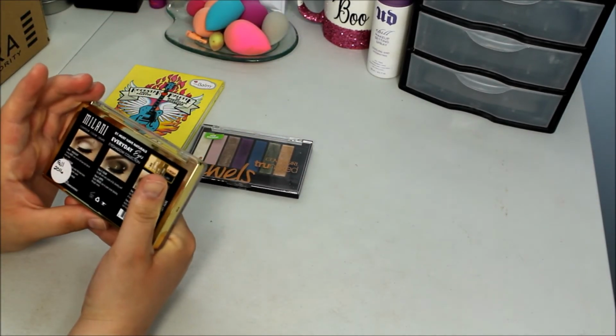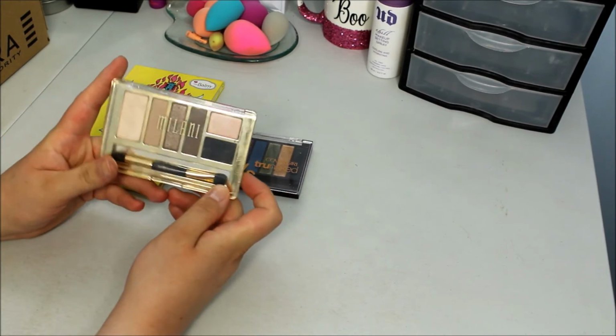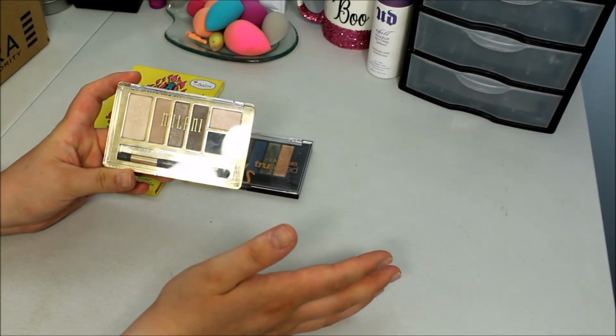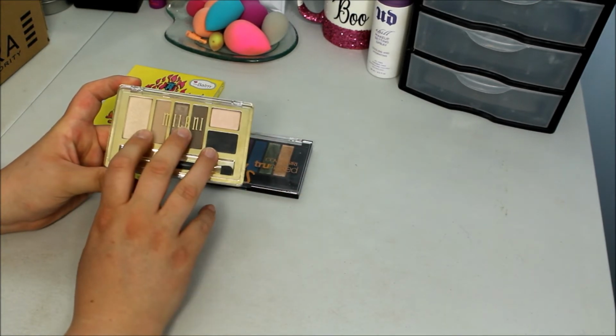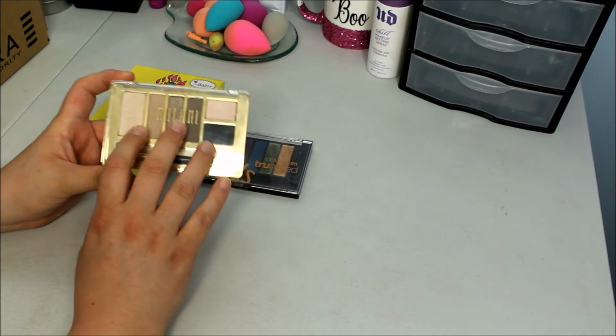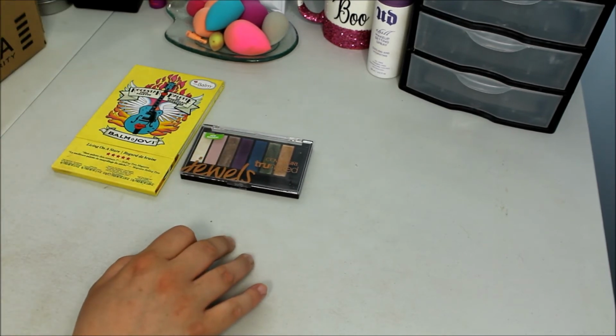The Milani Must Have Naturals Everyday Eyes palette. It's a good palette, honestly, for the drugstore. Milani makes some great eyeshadows, but I have so many other neutrals, I just never reach for this. Someone else could really get some use out of this, so I'm passing that along.